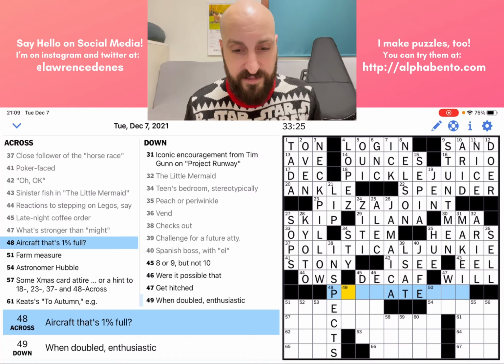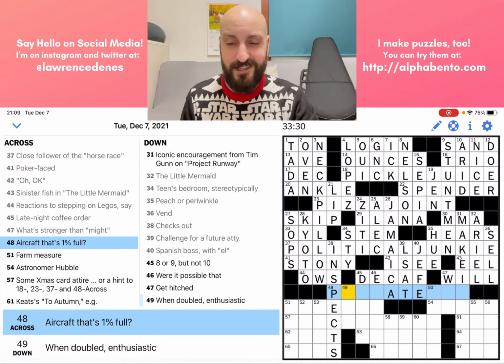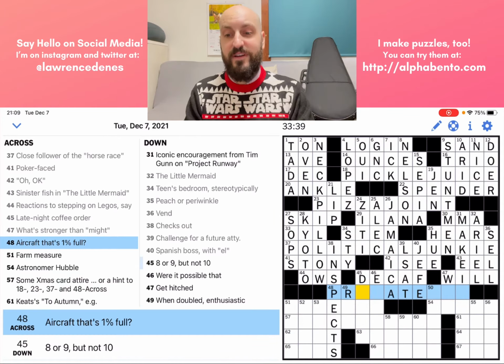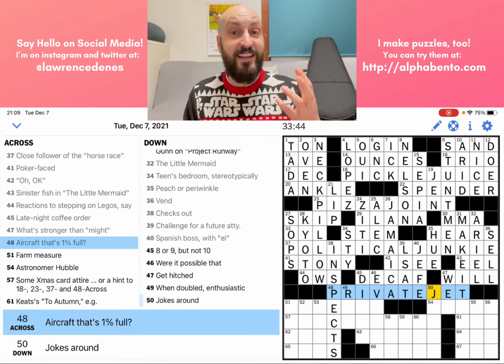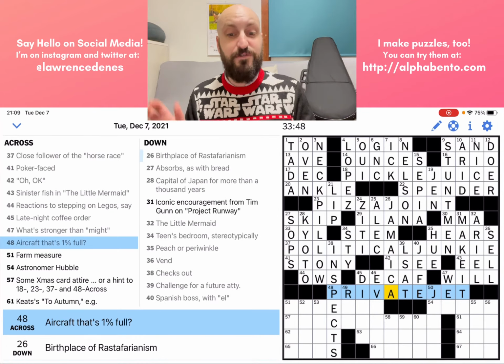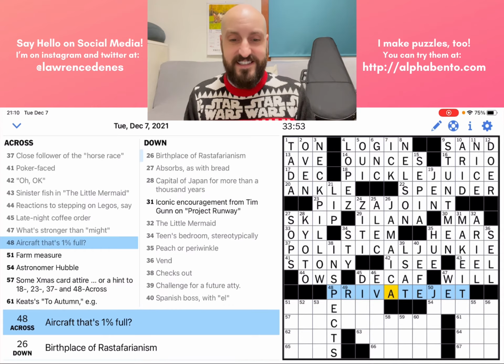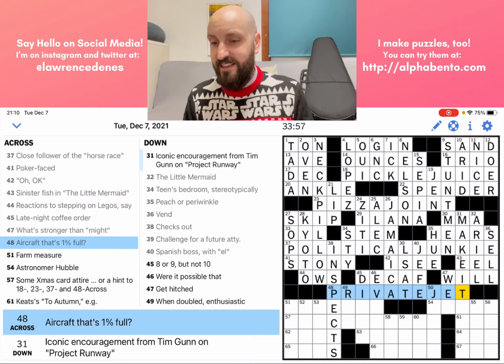So what is this? Aircraft that's 1% full, with a question mark. So this is a dad joke one. This is a play on words one. A private jet. Oh, yes, I see what the play on words is there. The 1% being like the very rich people being the 1%. So an aircraft that's full of the 1% would be a private jet. Very good. That's a great clue. I really like that. Anyways, let's continue.